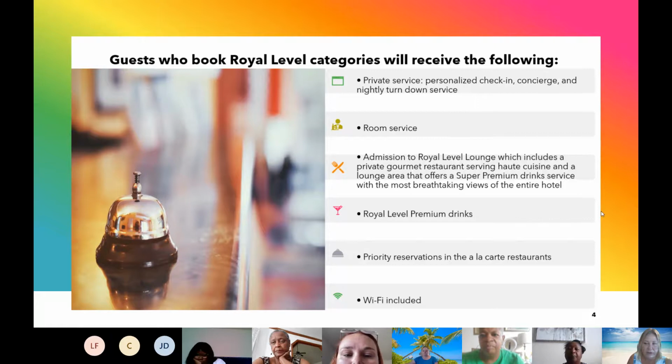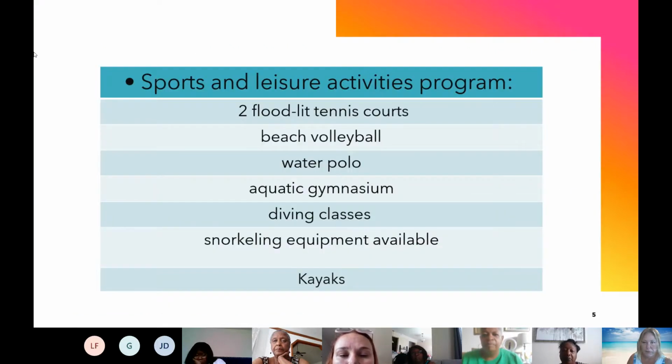Admission to the royal level lounge, which includes the private gourmet restaurant. So this means this restaurant is only available for the people in the royal level. They have their own premium level drinks, priority reservations in the a la carte restaurants, and Wi-Fi. So it's only Wi-Fi on the royal level? No, you'll have Wi-Fi in all the levels, I believe.